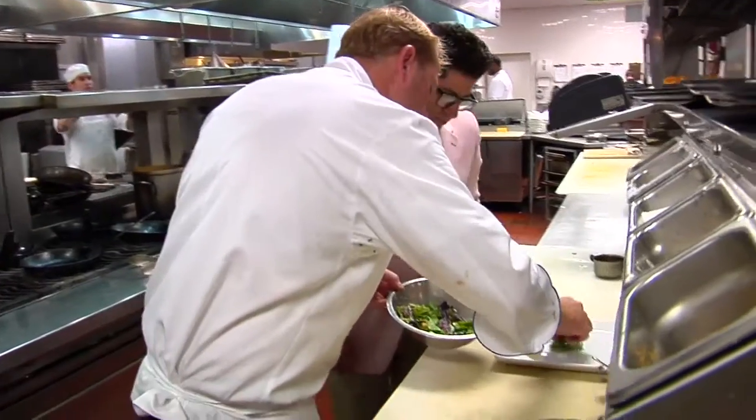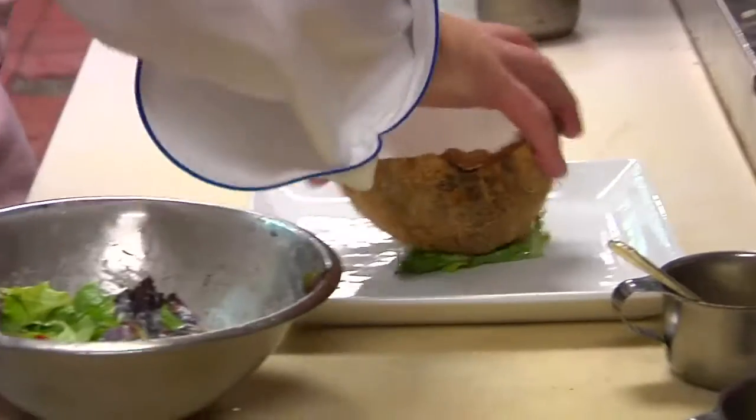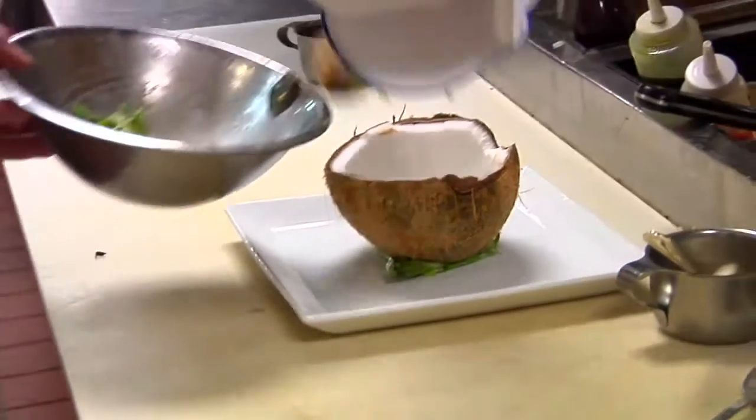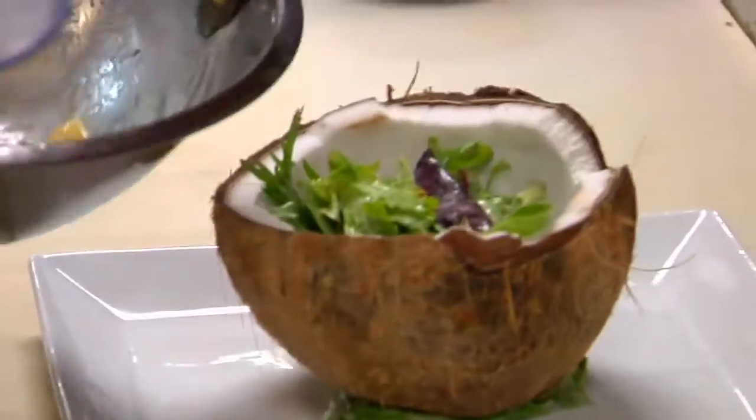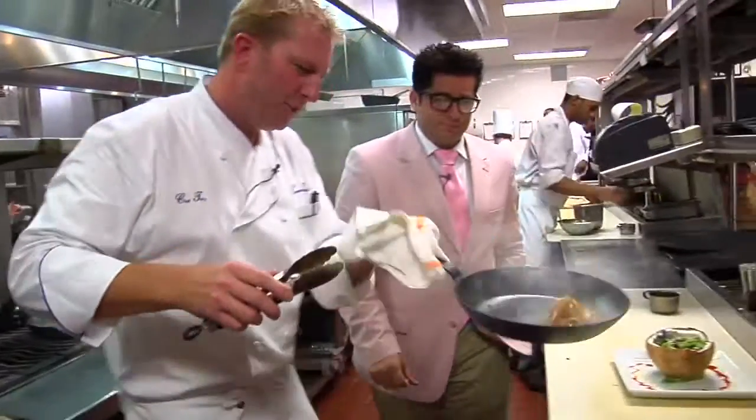So we're gonna take a little bit of this down. Yep. Okay. We're gonna add our coconut. We have a little Elmer's glue there on the bottom to hold that. It's food glue, really. Food glue, we like to call it. That's the one. I've got some fresh chilies here.